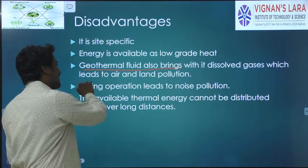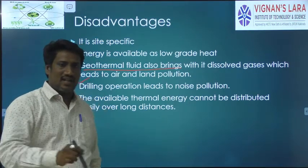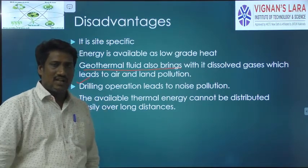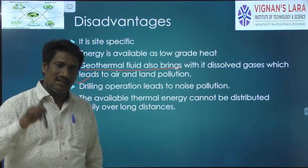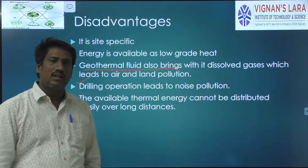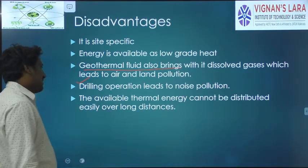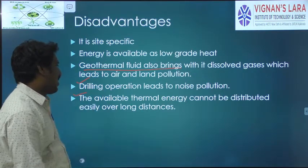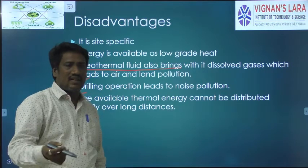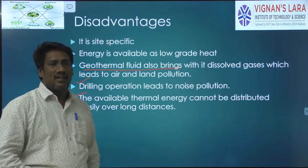Drilling operation leads to noise. To identify where the rocks are, you have to drill continuously, as it is location specific. You have to identify where rocks are available and proceed, so much noise will be generated. The available thermal energy cannot be distributed easily over long distances. Wherever it is generated, if you utilize it there itself, you will benefit.